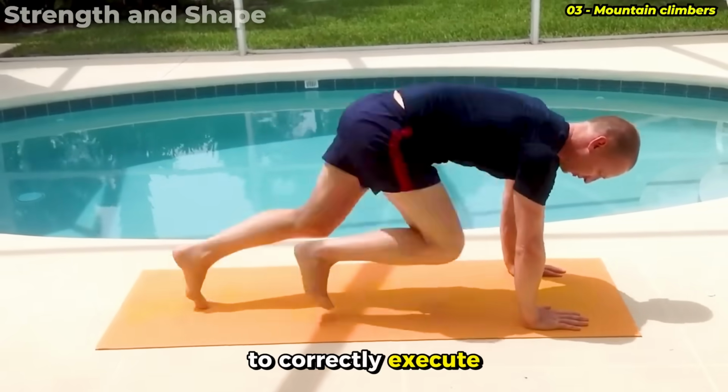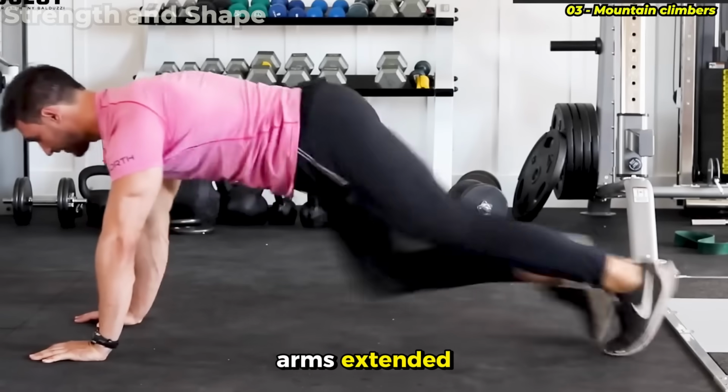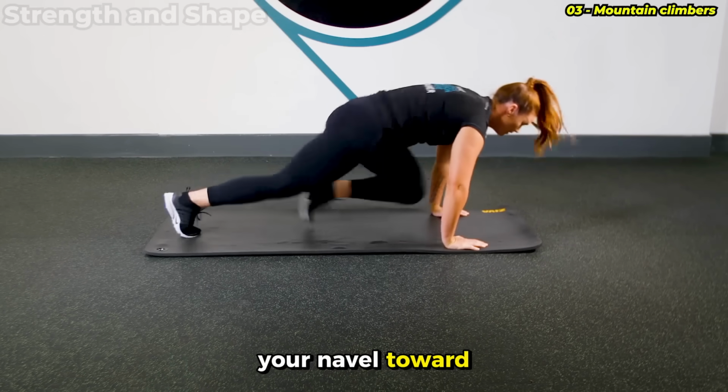To correctly execute mountain climbers, begin in a high plank position, with hands supported directly under the shoulders, arms extended, and body forming a straight line from heels to head. Your core should be engaged, as if pulling your navel toward your spine.